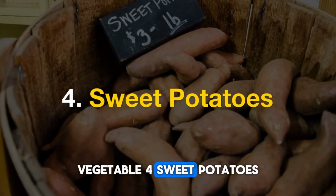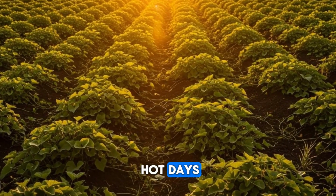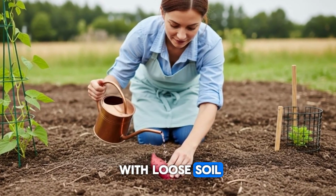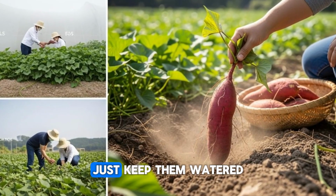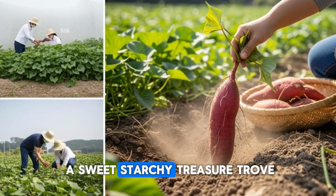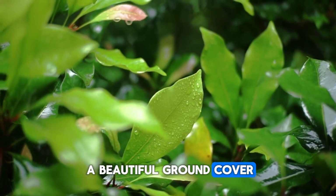Vegetable 4, sweet potatoes. Sweet potatoes love long, hot days. You will need slips, not seeds, and a sunny patch with loose soil. Once they are in, they need very little care. Just keep them watered, and by early fall, you will dig up a sweet, starchy treasure trove. Plus, the vines make a beautiful ground cover.